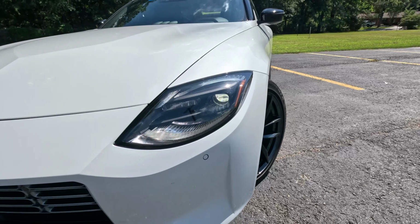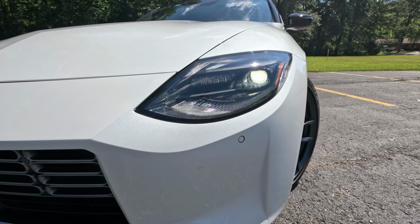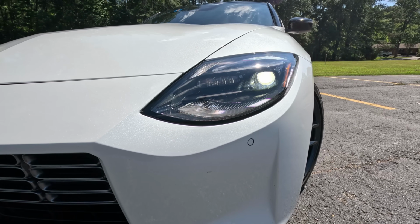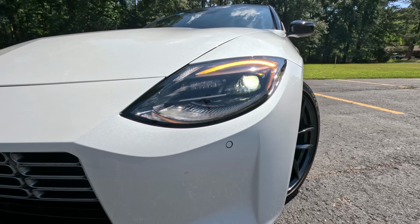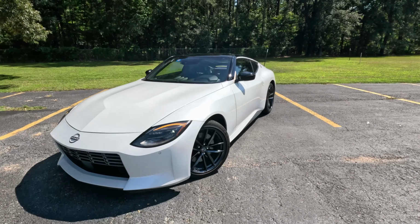But I do want to call out, we do have LED headlights, LED running lights, and LED turn signals. So you can see the LED running lights kind of form this elliptical look around the headlight unit itself. Very cool, very interesting.